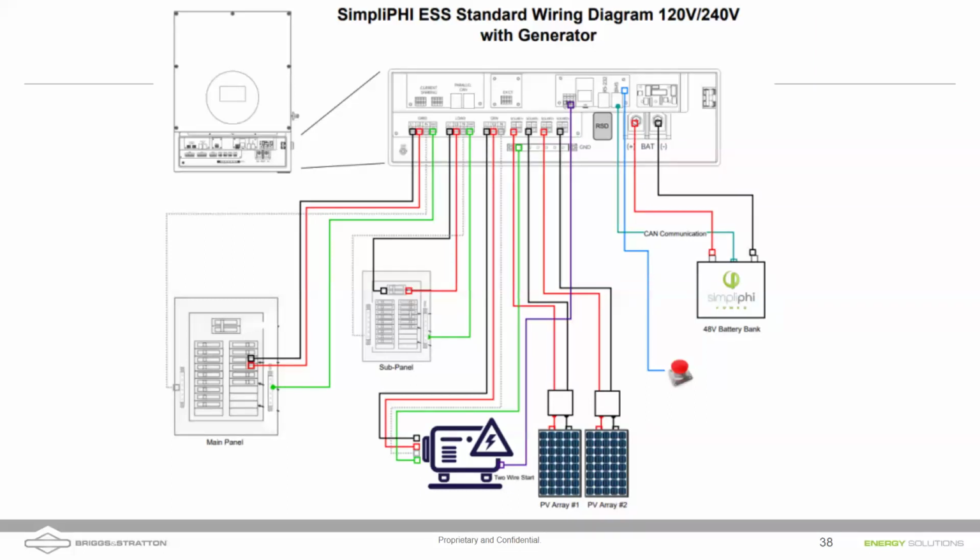Hey, Daniel, I've got a question that came in. Go ahead. Maybe I missed it. Can you use any generator or only a specific model or brand?